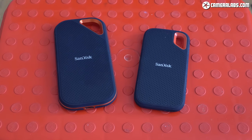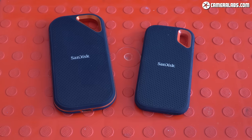So buy the one that best matches your needs, but do check the specs of the drive and your ports very carefully.